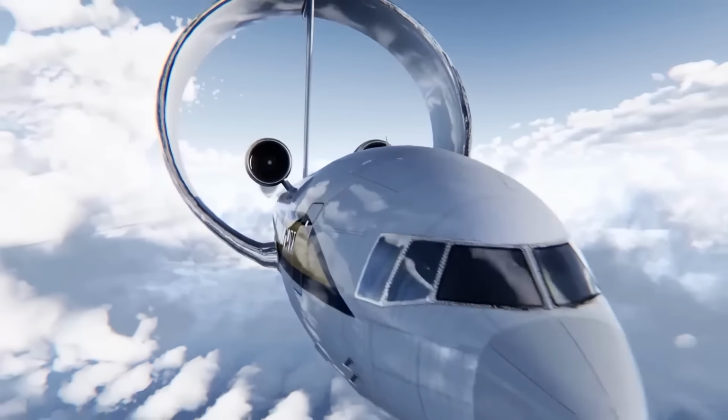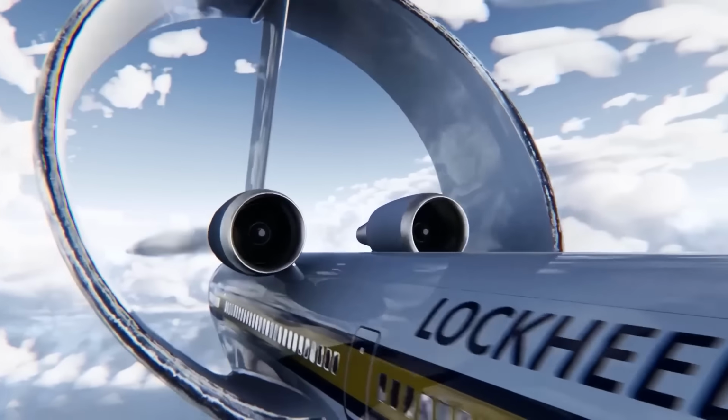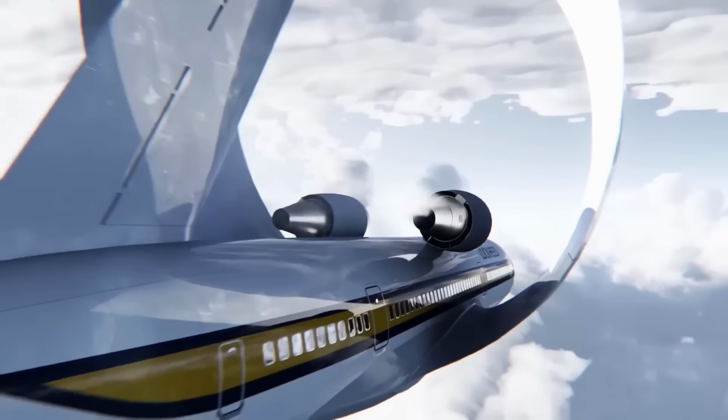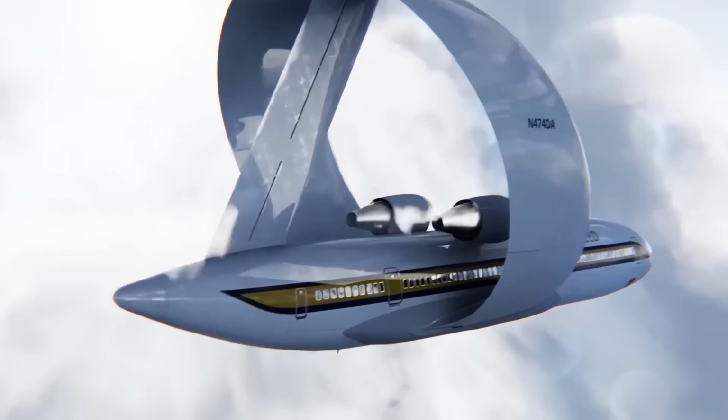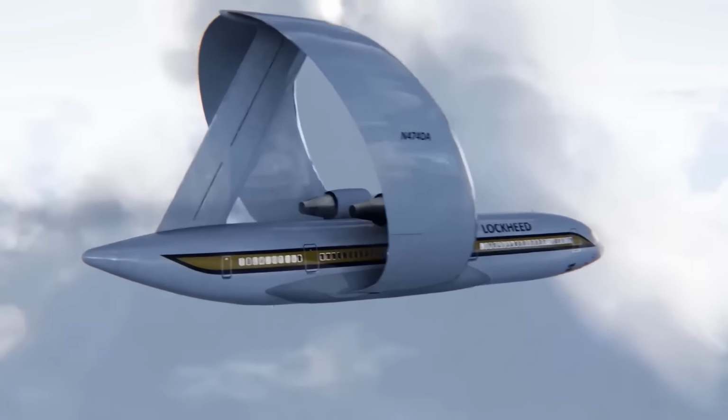So I'm guessing at this point of the video you're wondering, gee Nick, this looks wacky, but would the ring wing actually fly? Well, let's dive into how ring wings work and you'll finally understand why we don't have this beast today.